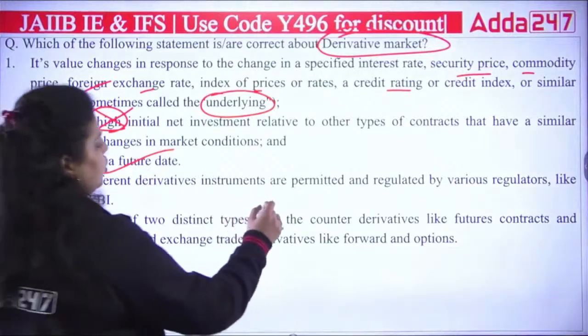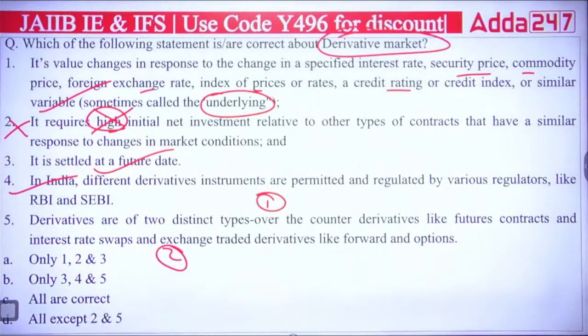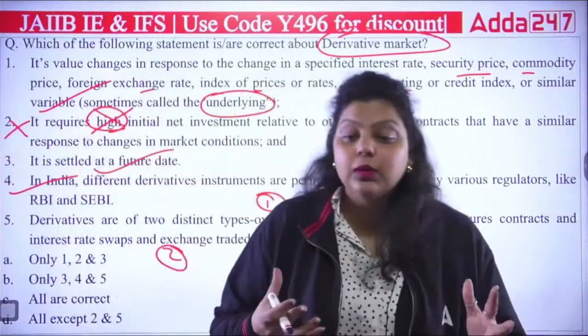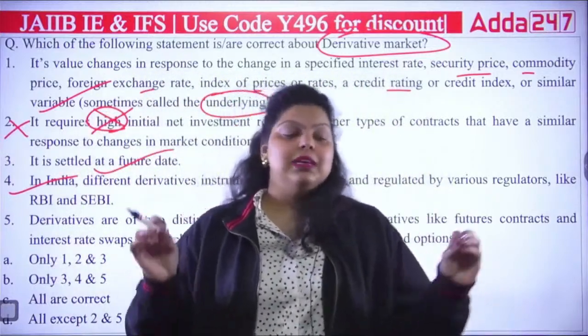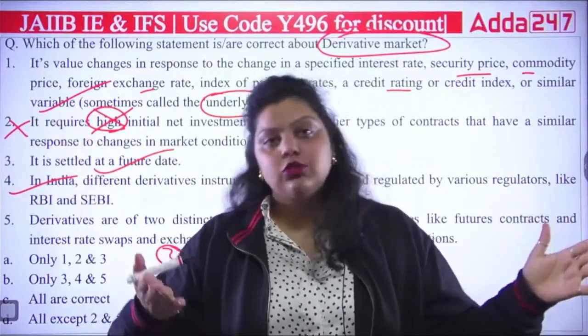The first one is over-the-counter derivative. The second one is exchange-traded derivative. This is very much true. Over-the-counter derivatives have a counterparty risk. Now, what does counterparty risk mean? It simply means that the other party can somehow breach the contract in the future.